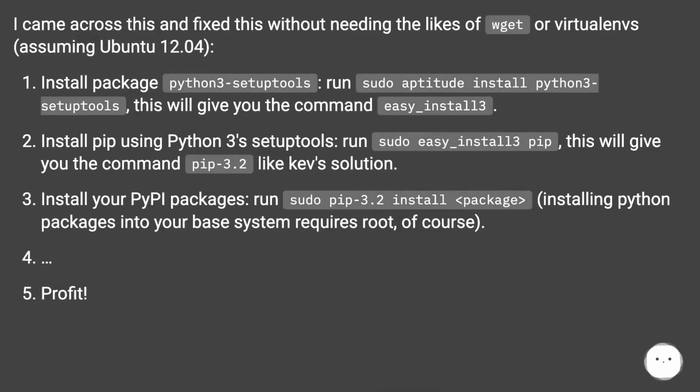I came across this and fixed this without needing the likes of wget or virtualenvs, assuming Ubuntu 12.04. Install package python3-setuptools: run sudo aptitude install python3-setuptools. This will give you the command easy_install3. Install pip using python3-setuptools: run sudo easy_install3 pip. This will give you the command pip3.2, like Kev's solution.